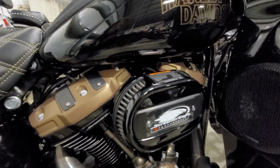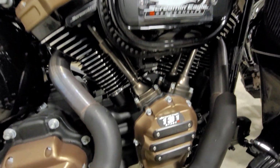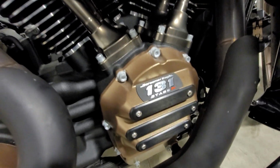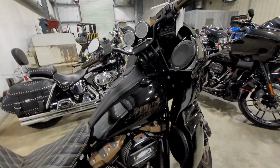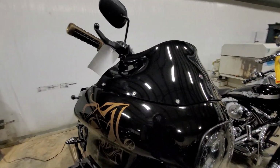So this is a 2019 Low Rider S. Just come in, we did a 131 on it. The guy's also done Legend suspension front and rear on it. 2-in-1 exhaust, TTS tuner. Went ahead and added audio, Rockford Fosgate system, FXRP style fairings on it. We're going to dyno it sometime next week.